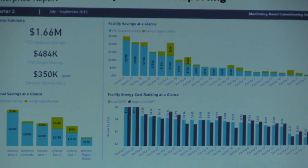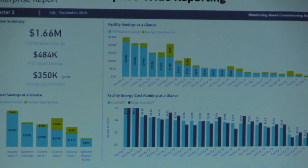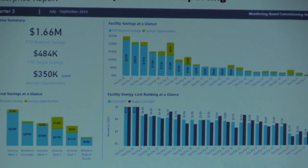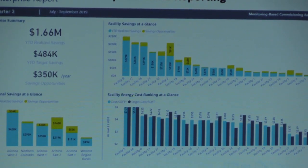Okay, that's at the facility level, but it's really important to have some kind of enterprise level reporting where you're sharing across the entire enterprise so that everybody can see where progress is and where you fall. This is an organization that, year to date, as of quarter three, is saving $1.6 million compared to the previous year. Their targets were about 500,000, so they were really excited to share this report with everyone because they totally killed their goals. And this $350,000 is saving opportunities that have just been identified.